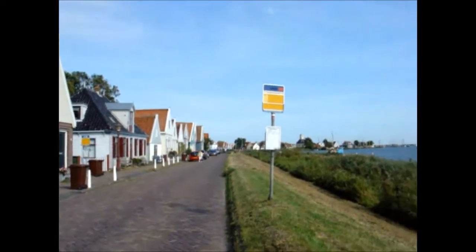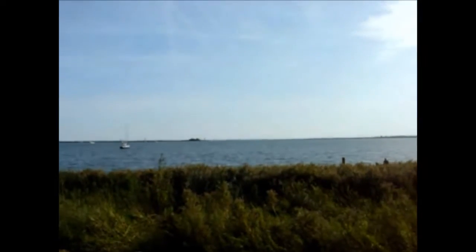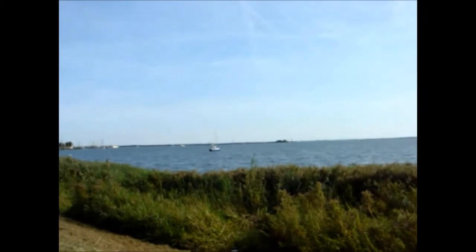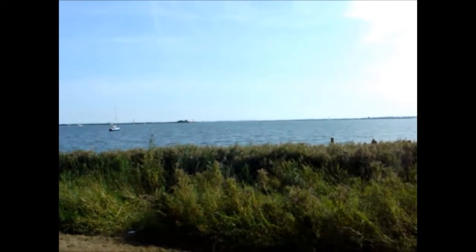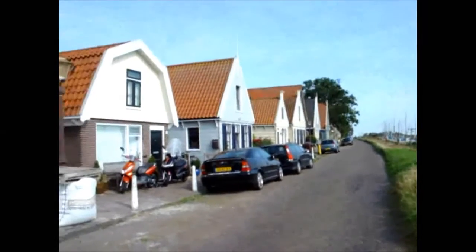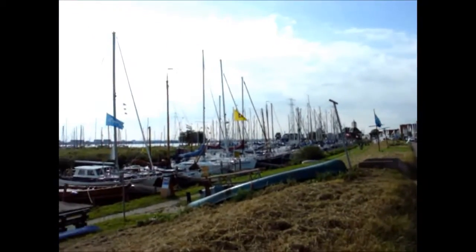This is what you see when you are on the dike. The same old houses. In the early days it was a fisher place for fishermen. And there the beginning of the lake. It's quiet, not so many boats. Still the weather nice. It's about the end of the village and here you have the harbor from the place. There the water again. Not small, many ships here.